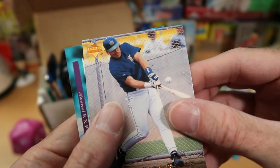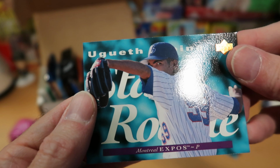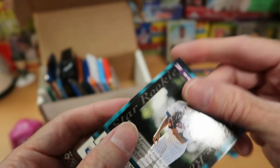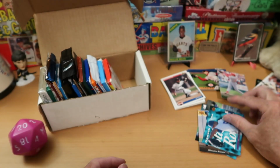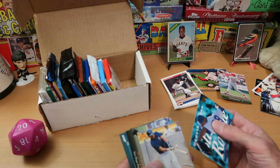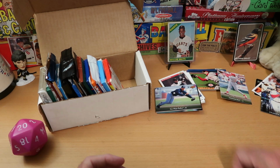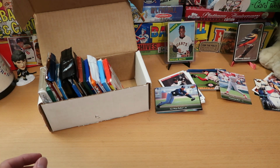I'm not sure. Joe Oliver, another Brewers card there, and we finish off with another star rookie card and another Expos. We get 2 star rookie cards, and they're both Expos. This is Ugieth Urbina, he played in the league for a little while, but I don't remember him that well. Where's that? Yeah, there it is. Ken Caminiti card of him looking a little bit afraid of the ball. I'm going to put that one on top. Got a nice Eddie Murray card out of there, and, you know, if I was more into Barry Bonds, I'd be pleased about that, but that's not my guy.